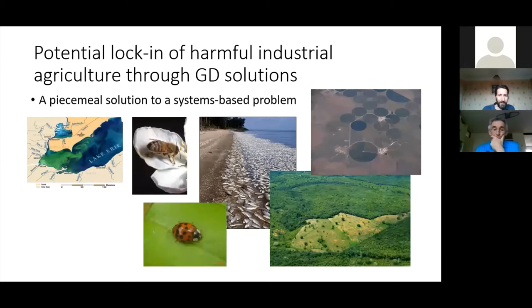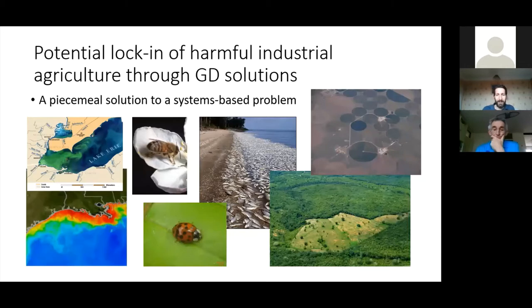And I'd also point out that gene drives go hand in hand with industrial agricultural systems. Monocultural agriculture, the way of just growing one crop over very large areas, is prone to pests. And in a way, gene drives could give us a techno fix to the pests that affect monocultures, to lock in this system of industrial agriculture.